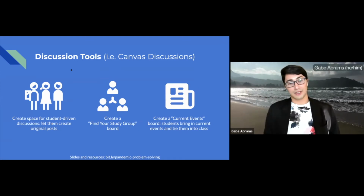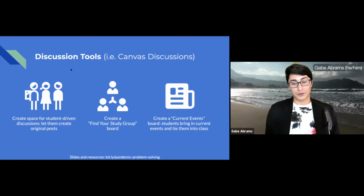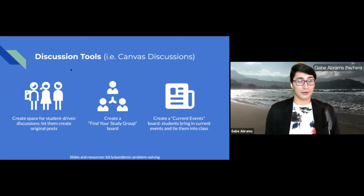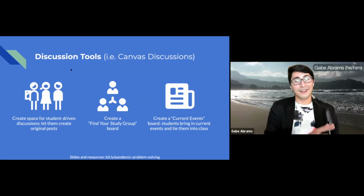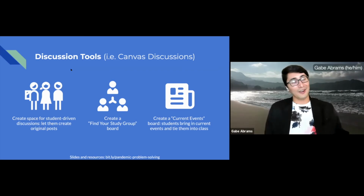One creative way of using a discussion tool is to create a space that's just for student-driven discussion. So leave that open for students to come up with their own topics, bring in their own ideas, and create their own original posts. So in comparison to maybe giving them a prompt or giving them a topic, maybe just try giving students their own space to come up with their own topics and also a chance for them to build some community there.